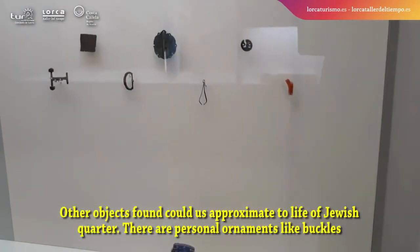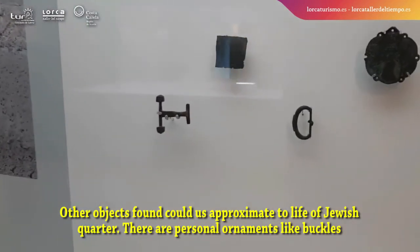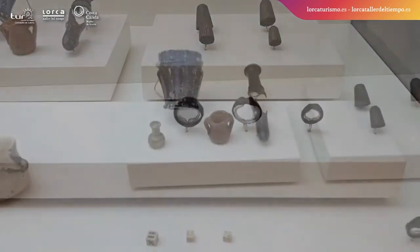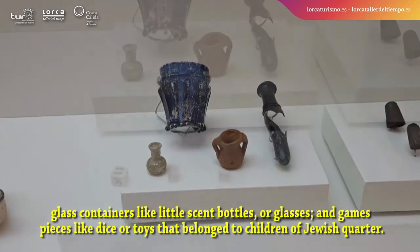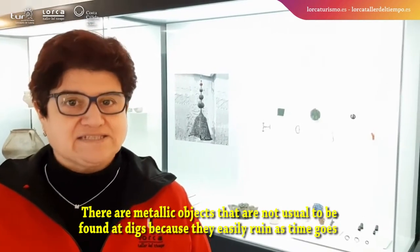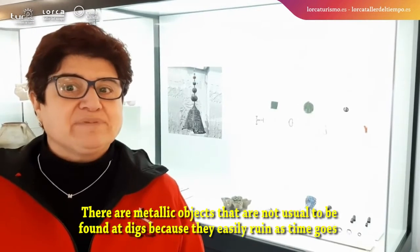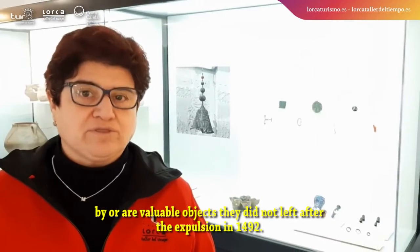Other objects found could bring us closer to the life of the Jewish quarter. There are personal ornaments like buckles and rings, glass containers like little scent bottles or glasses, and game pieces like dice, or toys that belonged to the children of the Jewish quarter. There are metallic objects that are not usually found at digs because they easily ruin as time goes by, or are valuable objects they did not leave behind after the expulsion in 1492.